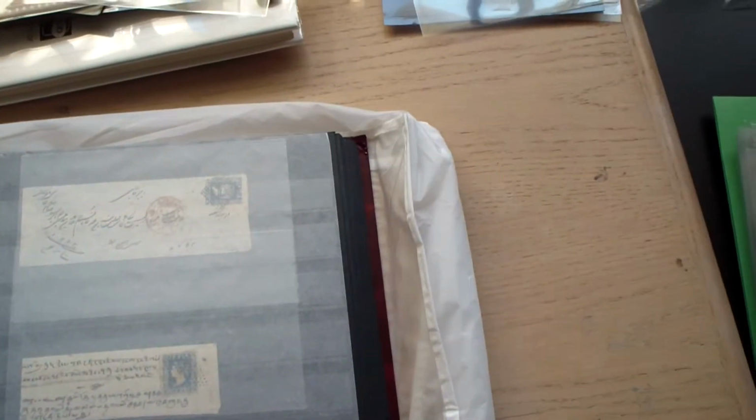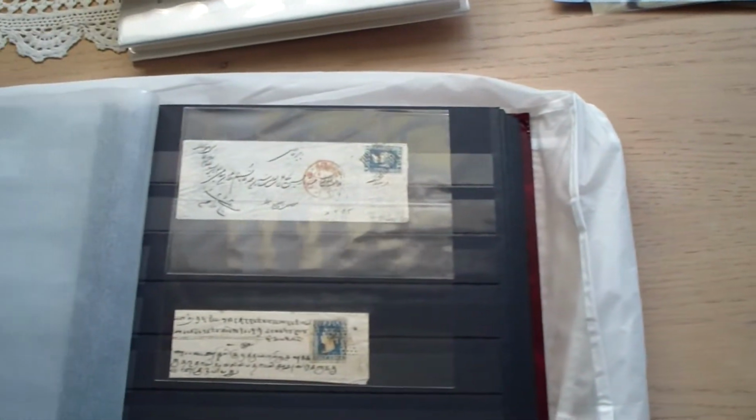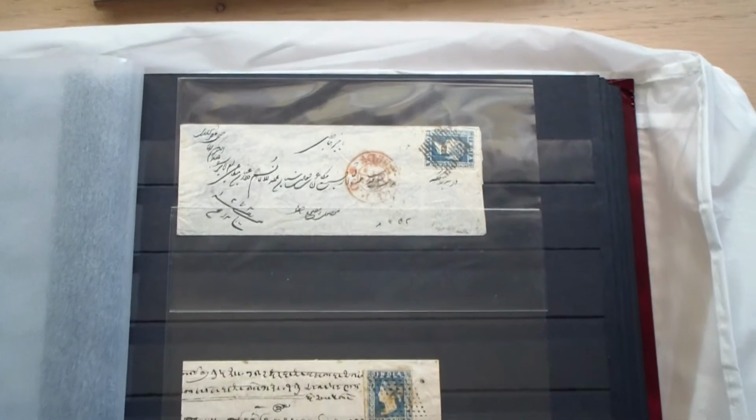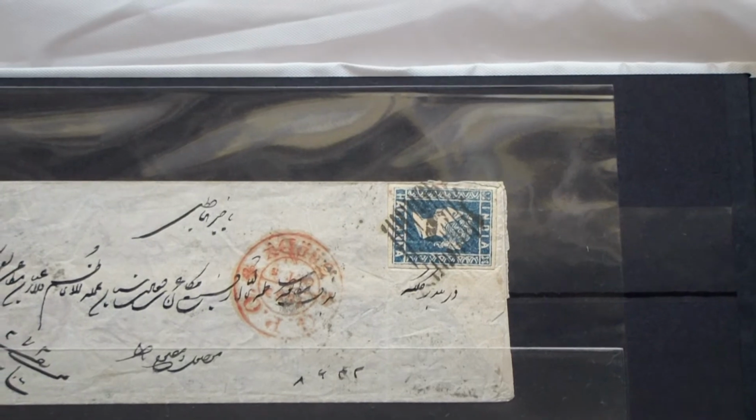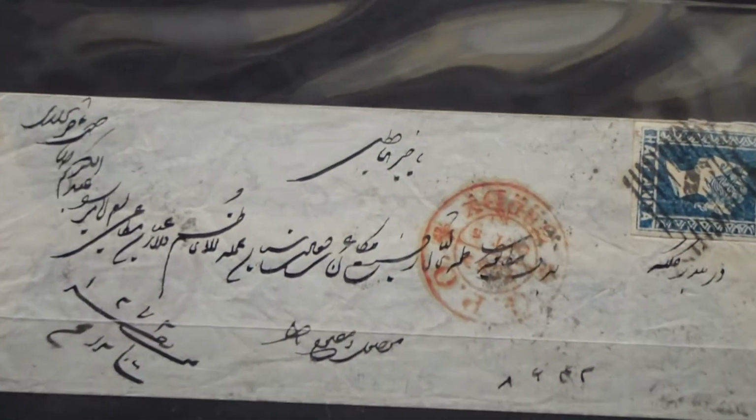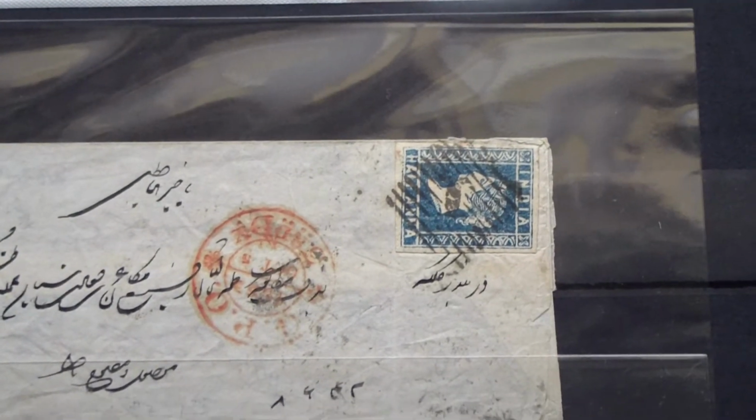Moving on, here are two lithograph covers. Now this is where the collection is not so well organized. There are bits and pieces here and there. This cover I got for $150 three years back. Overpaid for it, but it's a beautiful cover with some native script and a 4-margin stamp.